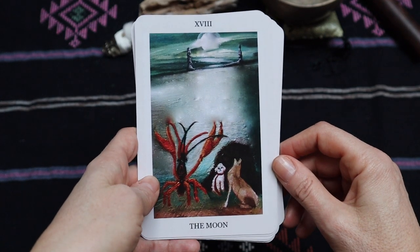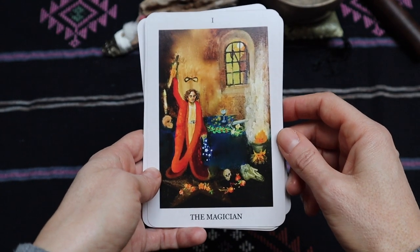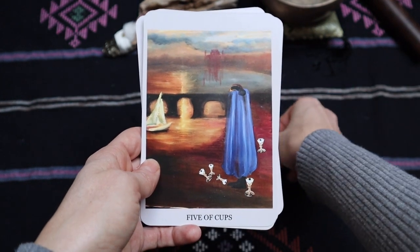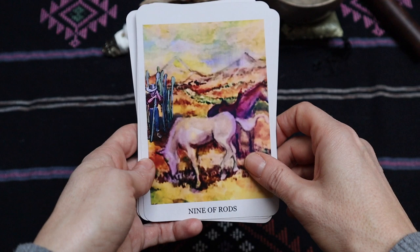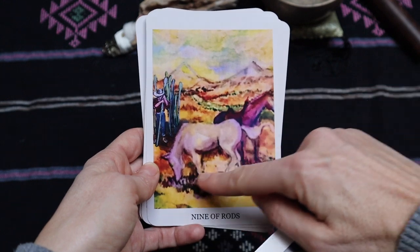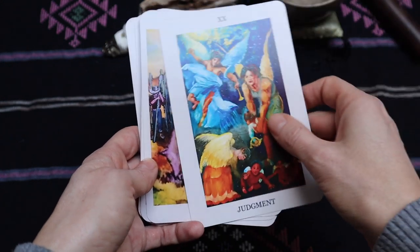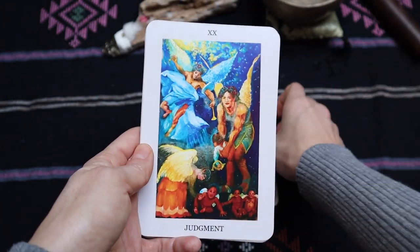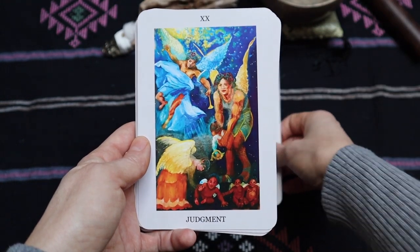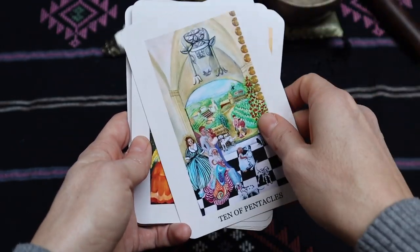The Moon. Oh, I love the feel of that moon. The Magician, Five of Cups, Nine of Rods. So you have this guy with the nine wands and this kind of open space, and he's like squashed. I love this interpretation. It just helps to interpret the Nine of Rods. Interesting Judgment too, like your soul is being thrown into the world or helped by angels, like speaking with the guides or spirit.